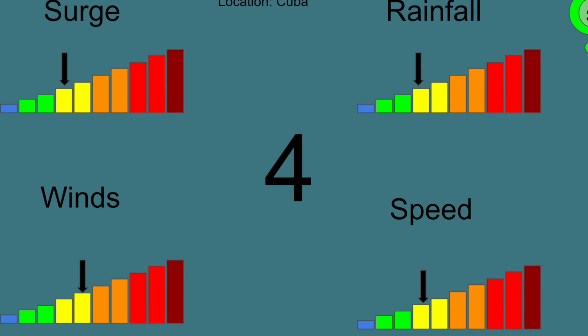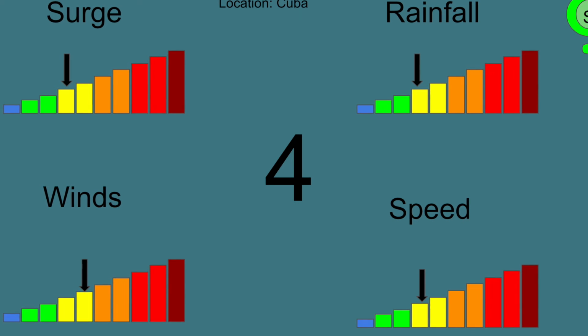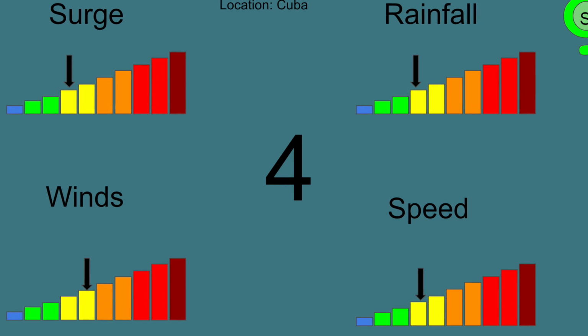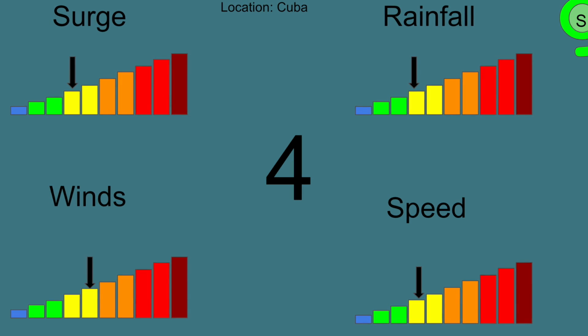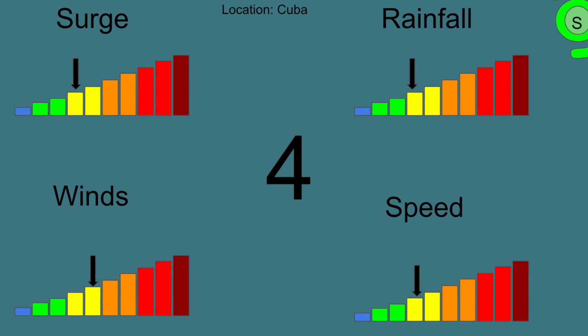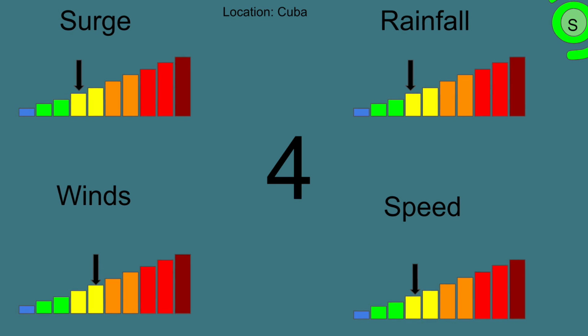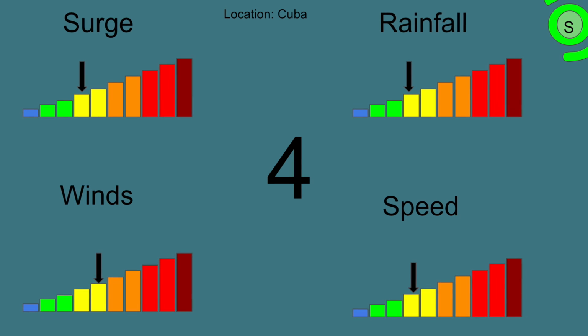Potential damage index is currently a stage 4, with a 4 on the rainfall, a 4 on the speed, 5 on the winds, and a 4 on the surge. The winds could be up to 115 miles per hour if this storm were to have the proper conditions and avoid Hispaniola and Cuba. The rainfall is supposed to be moderate, 10 to 15 inches in isolated areas for the Caribbean in the next 5 days, and it is moving currently at a rapid pace of 20 miles per hour all the way up to 30 miles per hour. It's in the middle-ish of that at the moment.